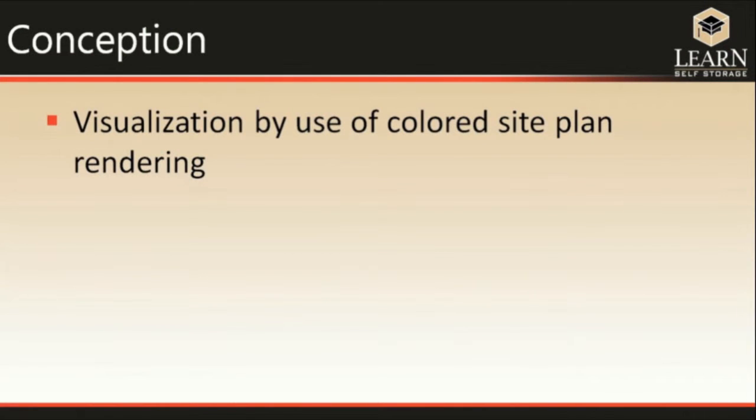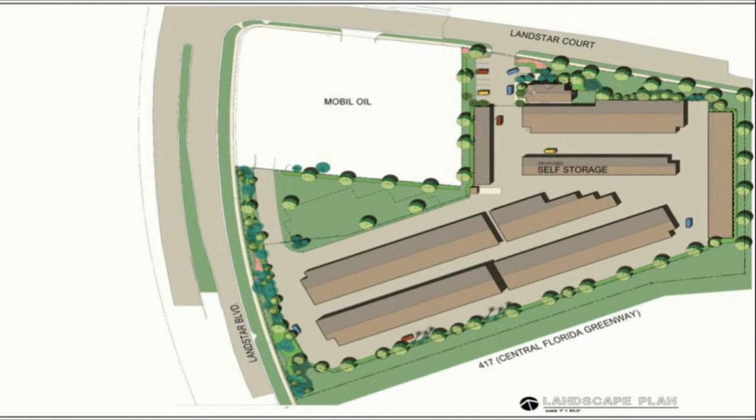Now also, once you've done those 2 things, you want to visualize the use of a colored site plan rendering. This takes those things you just looked at from a site plan and from exterior elevations and places them on the site from an aerial view. You'll notice that it shows the landscaping, where the drives are and where the buildings are. It gives you a general idea of what it's going to look like from an aerial side.